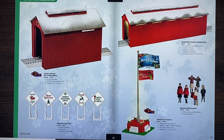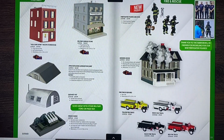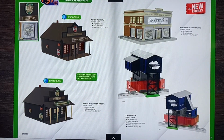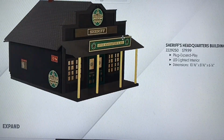Christmas, lighted bridges. That's pretty slick. Storehouses, dealerships. No Mopar. Why are we hating? No Mopar. I'm just going to run through these if there's anything in. These are MTH molds 100%, as is this. So all these are pretty much MTH stuff. I like these. I'm pretty sure these are MTH. These are the old school mercantile buildings. I like that. I hope they do more of those.